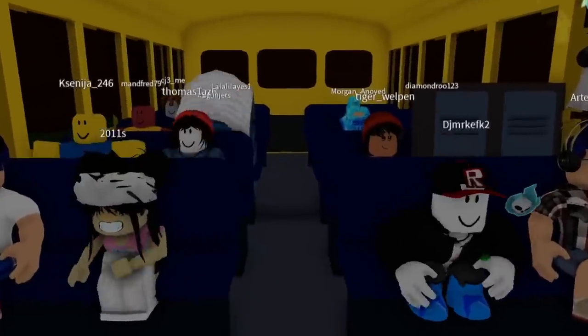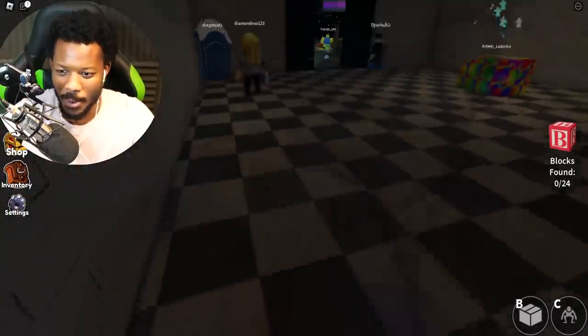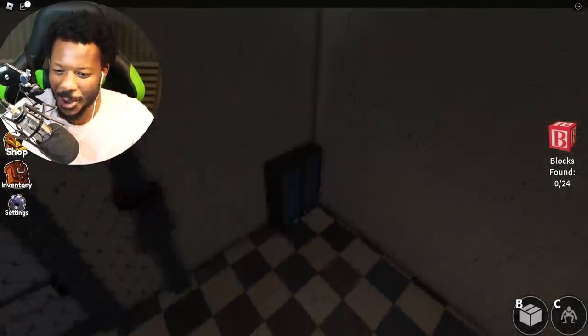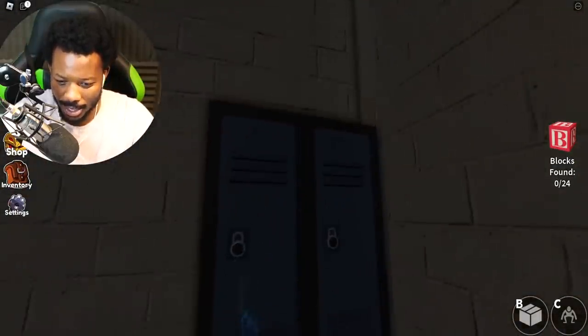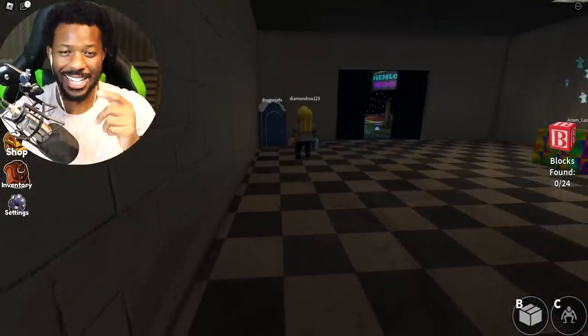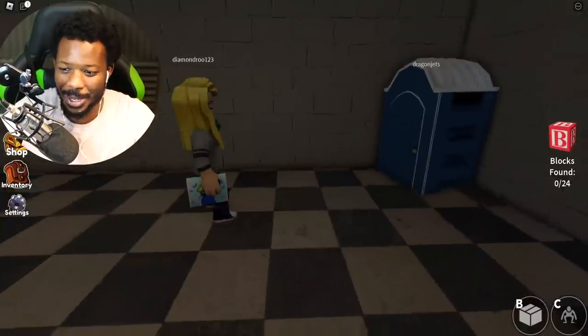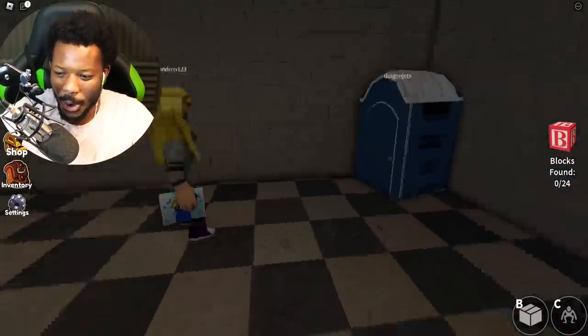Yo, the locker in the porta potty has escaped school. All right, the goal for today is to see if we can actually trick some people. We're in a locker, ladies and gentlemen. I should probably take off the electric bit. And we also got our friend Dragon Jets, who is a porta potty. So we're going to see if anyone tries to go into the porta potty or into the locker.